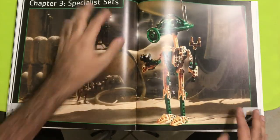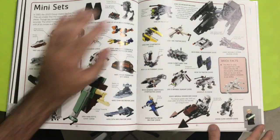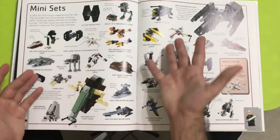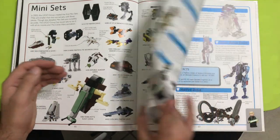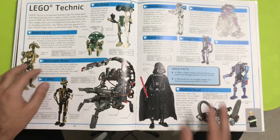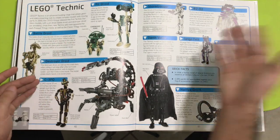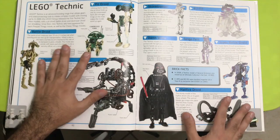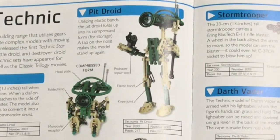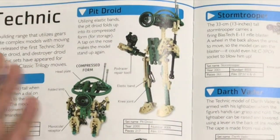Here we have some specialist sets, or the Technic sets. I don't own, there's some little miniature polybags, Master Builder models. Here we have the Technic sets. I don't own any of these. I have seen a few of them at Bricks and Minifig stores. They were pretty expensive, so I just didn't buy any. Of all of these, I think I would like to have the Pit Droid because it's a smaller one, which means it would be a bit more affordable and feasible for me to buy.